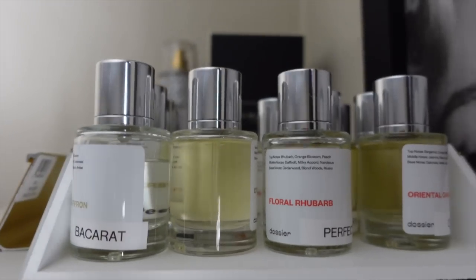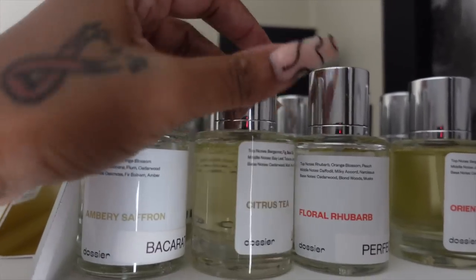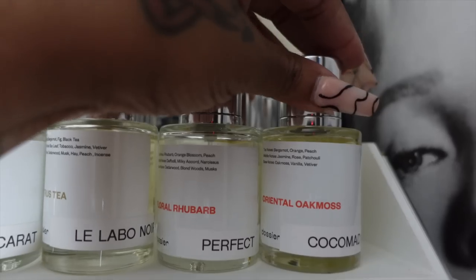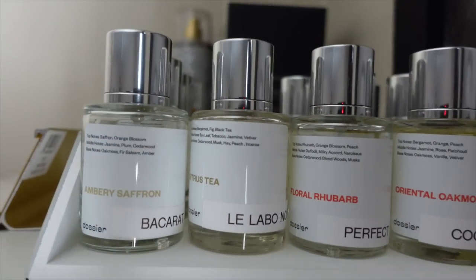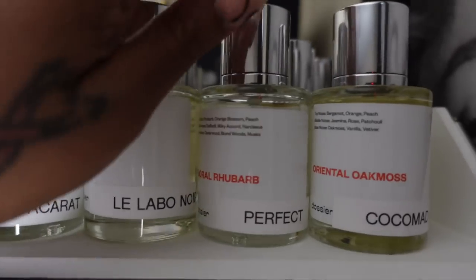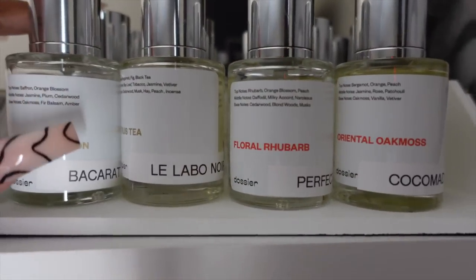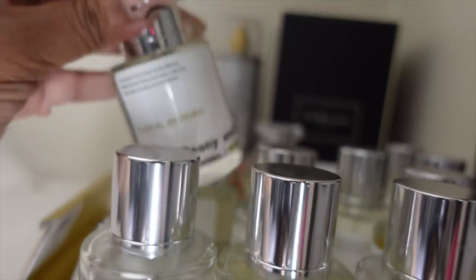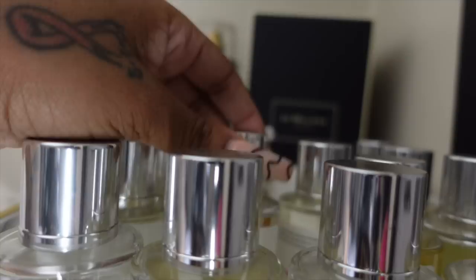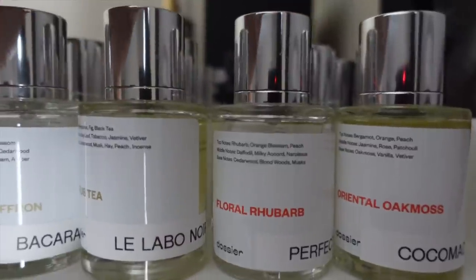So Dossier has scents that are inspired by all of our favorites, like Baccarat. I put the labels on here so I know what they are inspired by. And I got the ones at the front that I reach for the most, okay? So obviously, Ambery Saffron, which is inspired by Baccarat. And Floral Rhubarb, inspired by Marc Jacobs Perfect. They're my favorite. But there are a lot of scents to choose from, you guys, okay? So here's Peony. This is one of my favorites. Blush Suede by Jo Malone. It's Chloe. So they have designer, they have niche, they have everything on the website.